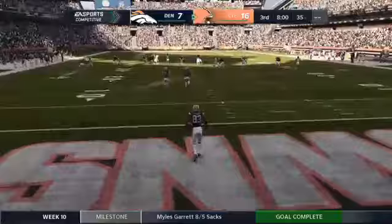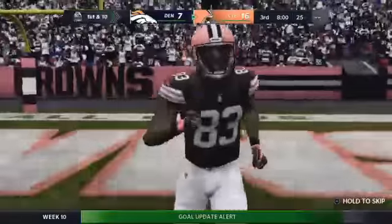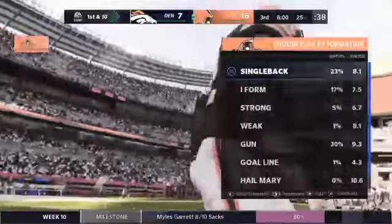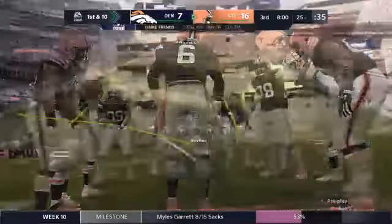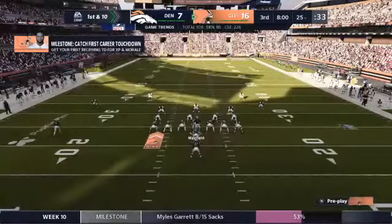Takes this about 5 yards deep. And no fireworks to start the half. This will be a touchback. The Browns drive about to get started.